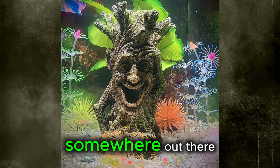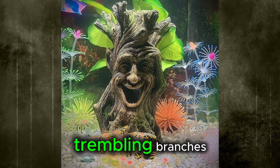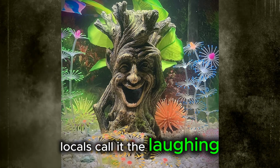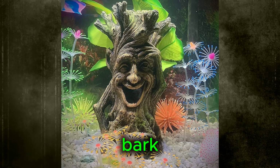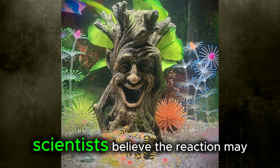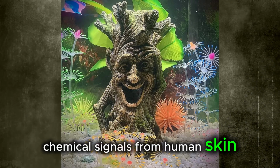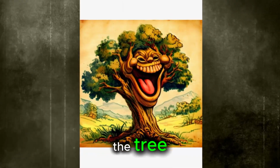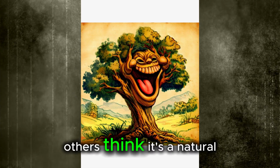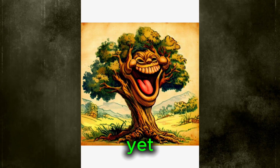You won't believe it, but somewhere out there grows a tree that reacts to touch, not with movement, but with trembling branches, as if it's being tickled. Locals call it the laughing tree. Rub your fingers along its bark and you'll see it shiver, branches lightly vibrating in response. Scientists believe the reaction may be caused by subtle chemical signals from human skin interacting with the surface of the tree, triggering a sudden imbalance within the plant's structure. Others think it's a natural reflex built into the tree's fiber, but there's no definitive answer yet.